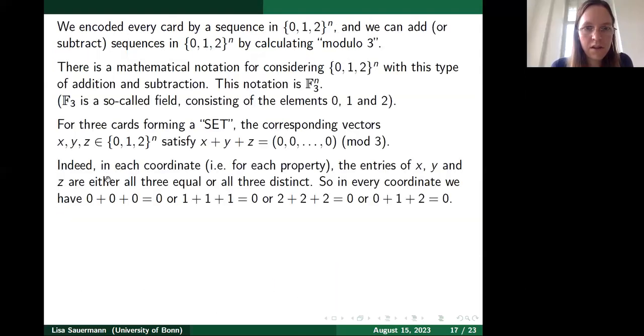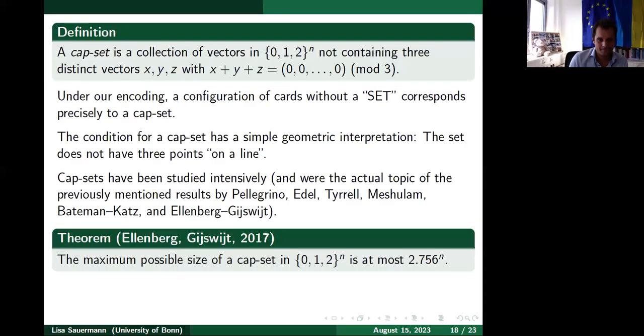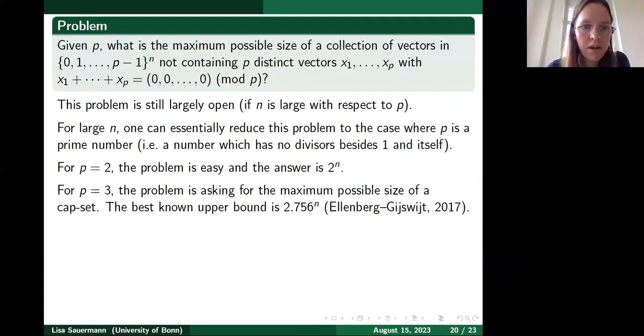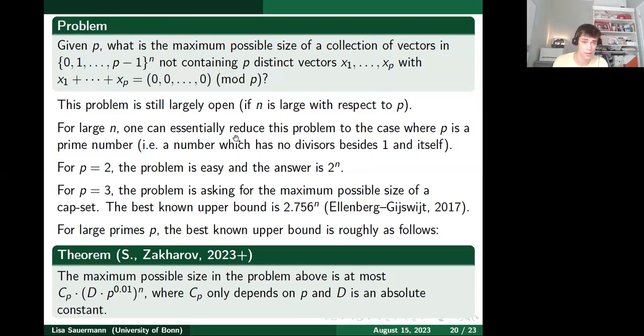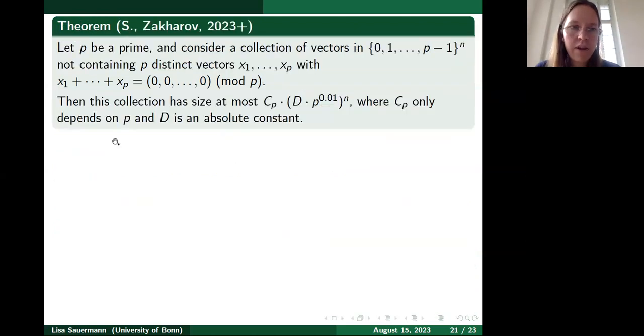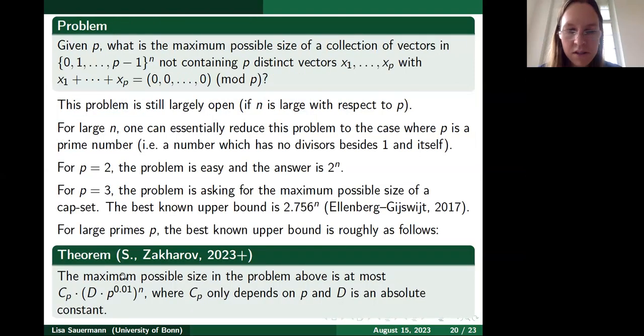Yeah. So let me, can you see the screen again? Yeah. So are you referring to this part where I said that for large n, essentially? Yes. So that's right. These results are about when p is fixed and n is large. If n is small, say n equals 2 or something like that, then this is useless, as the previous question already pointed out. And then other techniques become more useful, like the combinatorial Nullstellensatz that you mentioned.